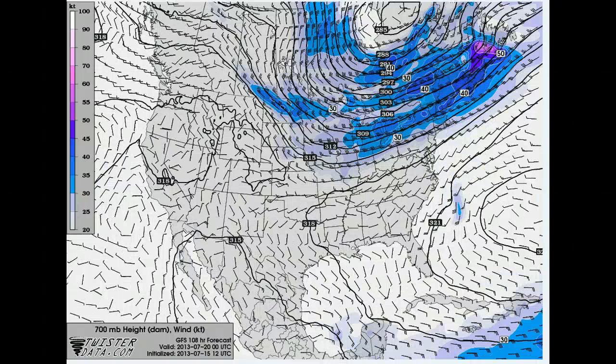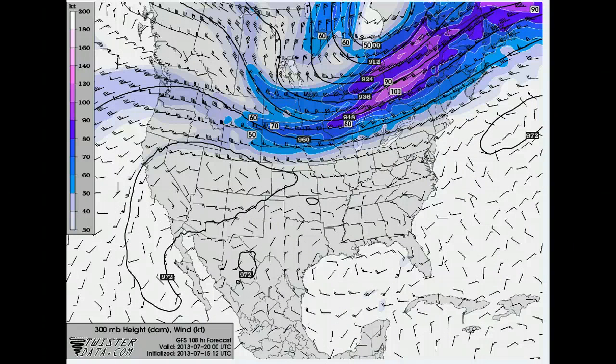We'll go up here to 700 millibars. Nice jet there. Move up to 300. Very nice jet streak up here. Look where the area is here. We're in the right rear quadrant of this particular jet, and that's where you want to be. That's where you get the lift.